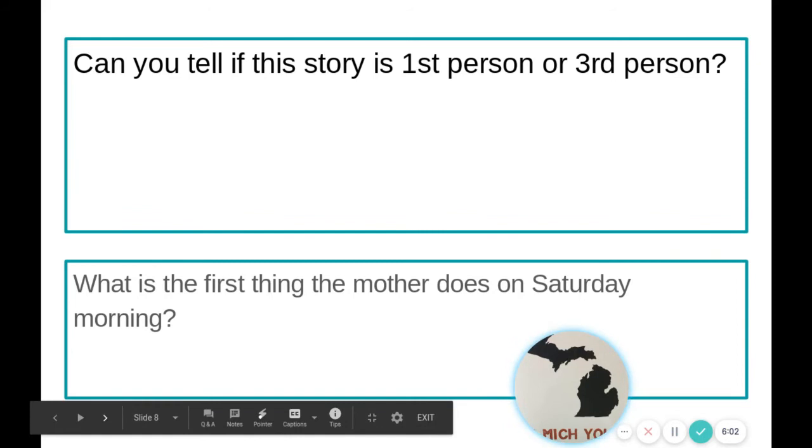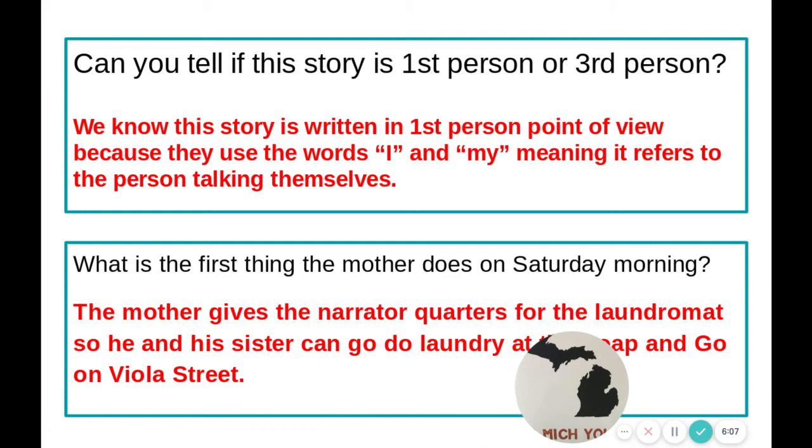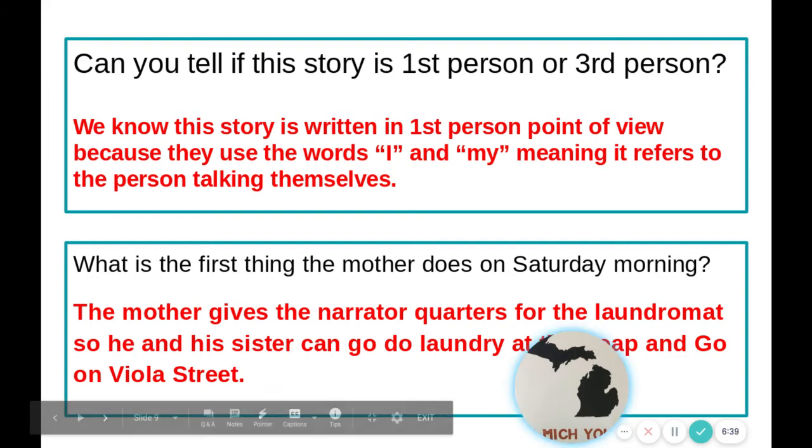All right, let's look at some reasonable answers. We know the story is written in first person point of view because they use words like I and my. This means that they are referring to themselves. Okay, so that would be first person. So Andy is narrating the story. And the mother gives the narrator, who is Andy, quarters to go to the laundromat so he and his sister can do the laundry at the Soap and Go on Viola Street. Right? Just some details to always remember as you're reading.